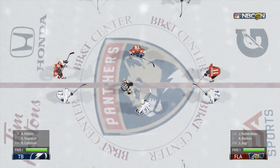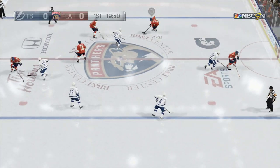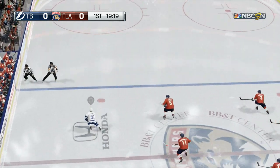As we begin, Jonathan Huberdeau is a guy to watch for. Highly skilled, quick, and clever. And we are underway. First period of action, and there'll be plenty of action between these two.